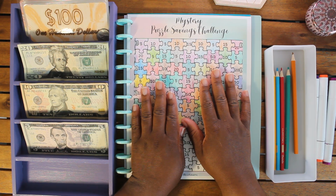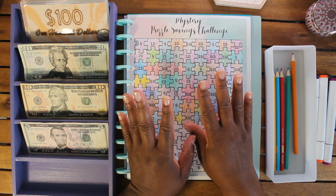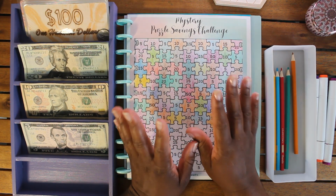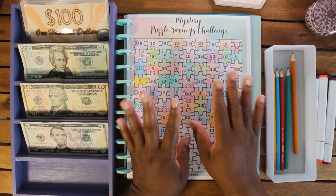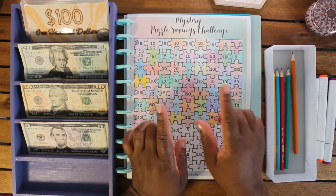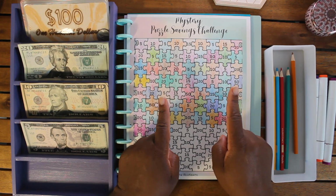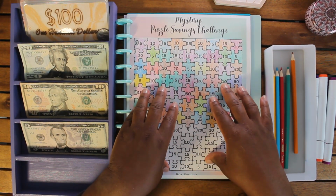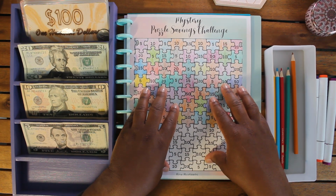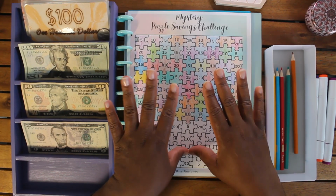I'm Edwina and today we are stuffing savings challenges for the month of April. I'm so excited. I'm really happy that you guys are here. We're also going to take a look at my quarter one progress. But first we're going to kick this off with paying ourselves. So we sent $70 to my Roth IRA this week. We're going to color in the 6 puzzle pieces and then we'll jump right into it.